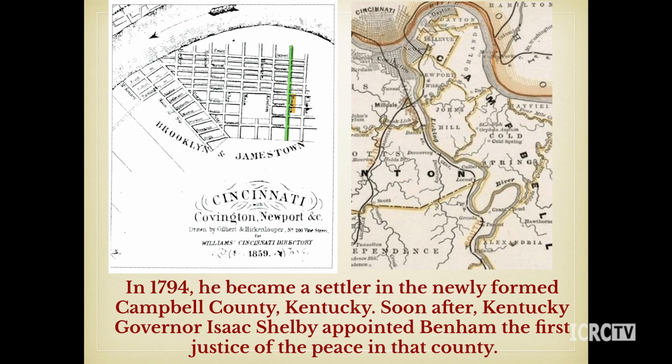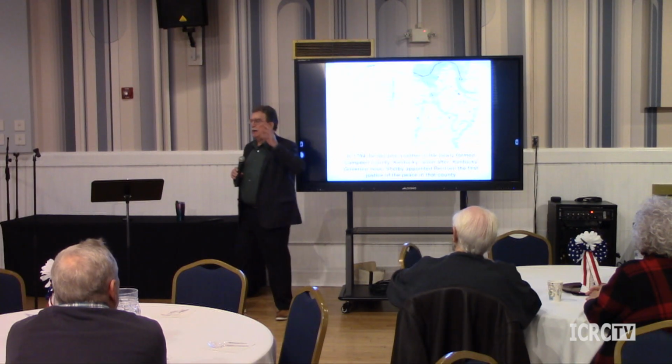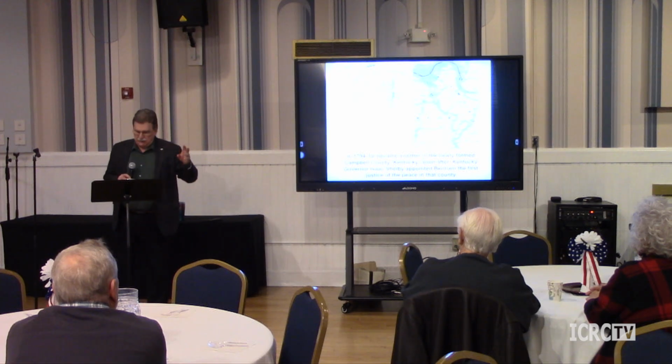After his involvement there in 1794, he moved to Campbell County, Kentucky. He was named the first justice of the peace in the county, appointed by Governor Isaac Shelby. In the towns of Jamestown and Brooklyn, and that's what this is right here. Brooklyn and Jamestown, they were both incorporated in the 1840s. They were merged and reincorporated in the late 1860s as Dayton, Kentucky, which, by the way, is named after Dayton, Ohio.